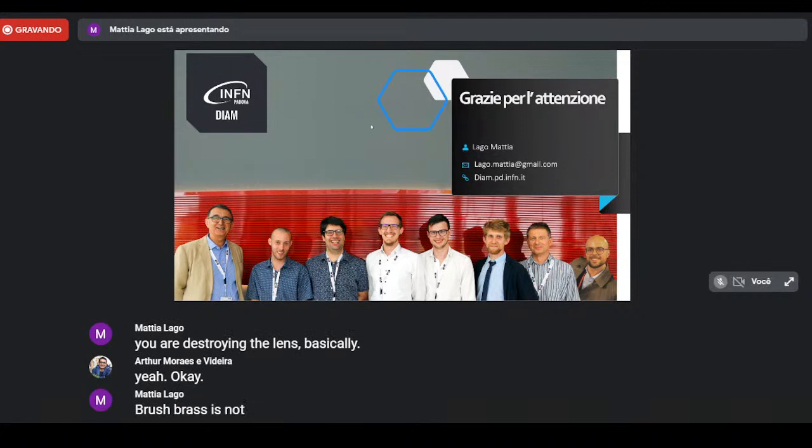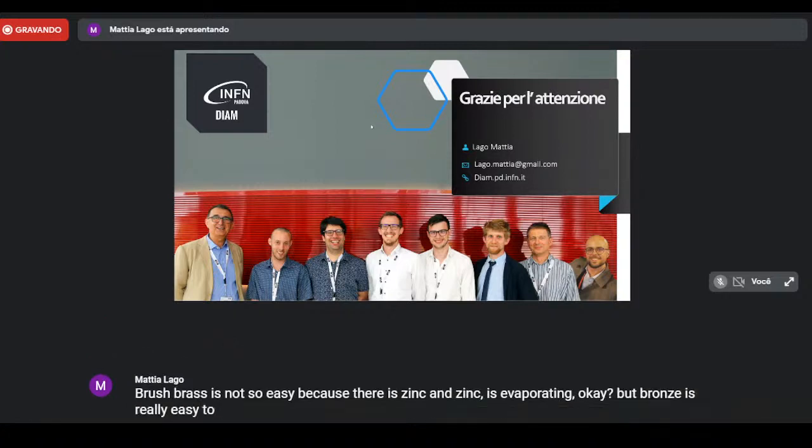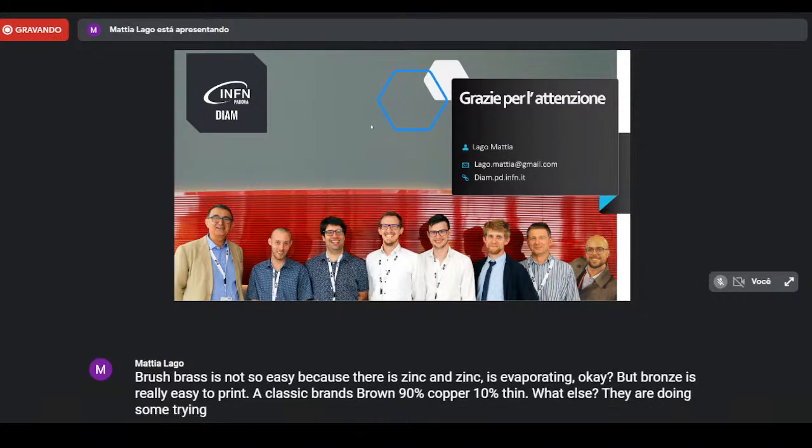Brass is not so easy because there is zinc, and zinc is evaporating, okay? But bronze is really easy to print. Classic bronze, 90% copper, 10% tin. What else? They are doing some trial and error with duplex.